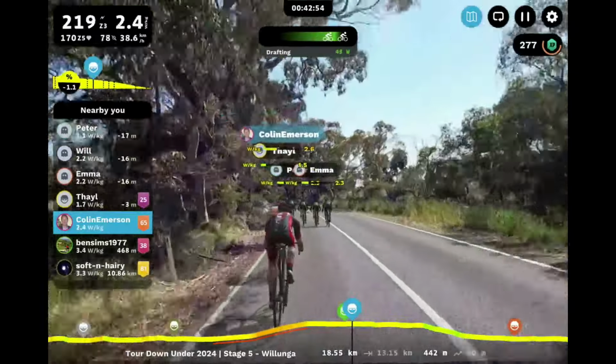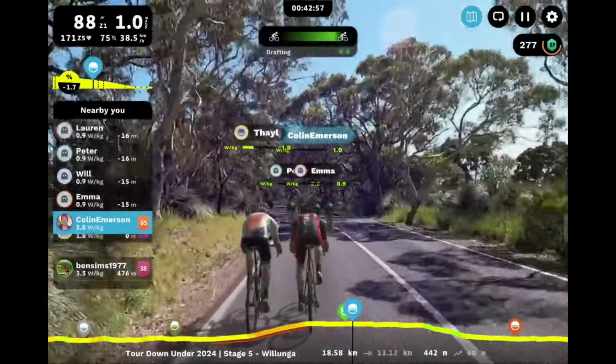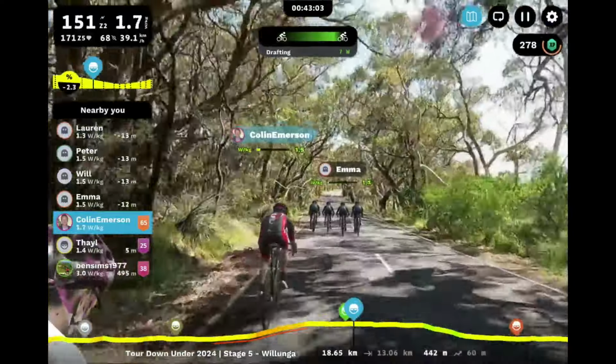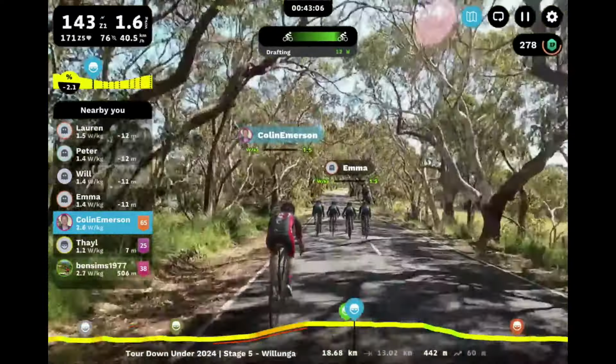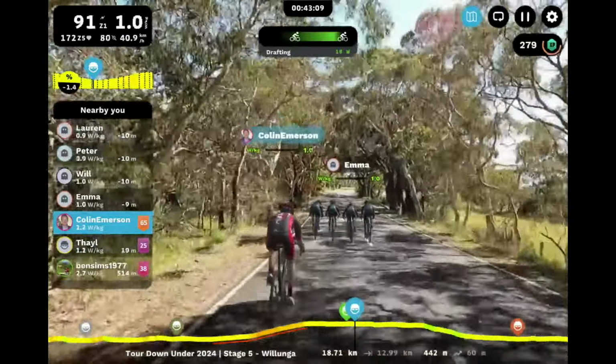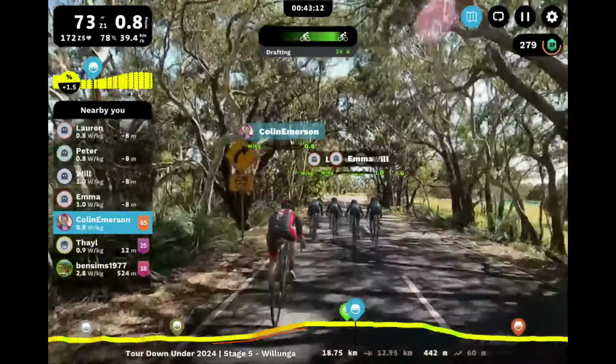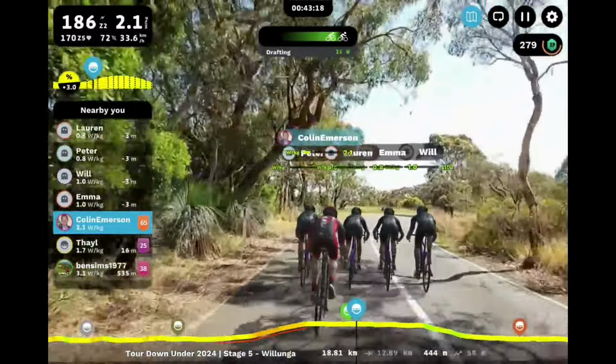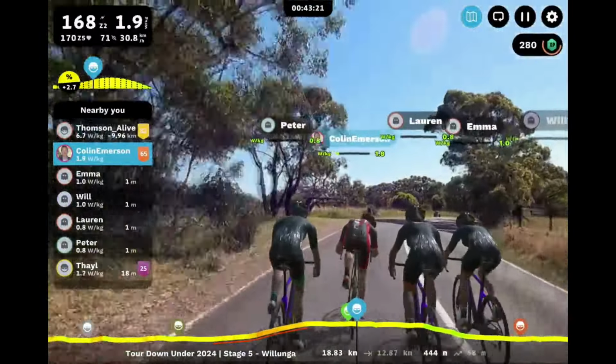The problem here, though, is I'm on the fastest road bike in the game. Thale's not on the fastest, and I've just entered a downhill section. So I kind of squirted right past him, and the gap just grew real quick. And I can see Ben closing the distance behind us. He's coming up quick.